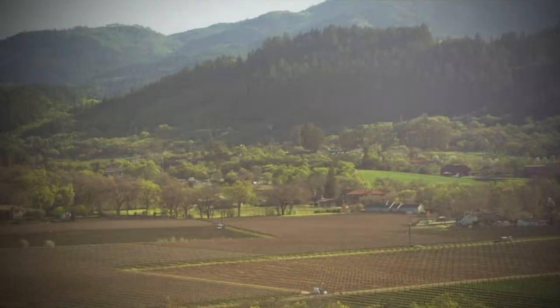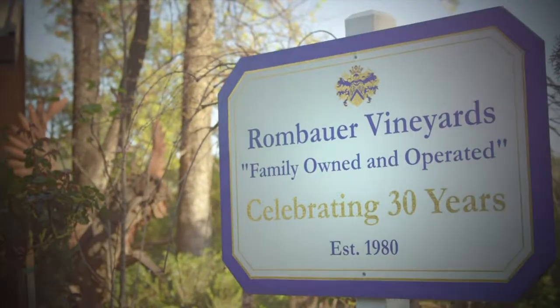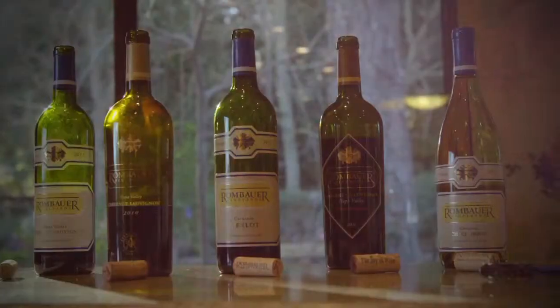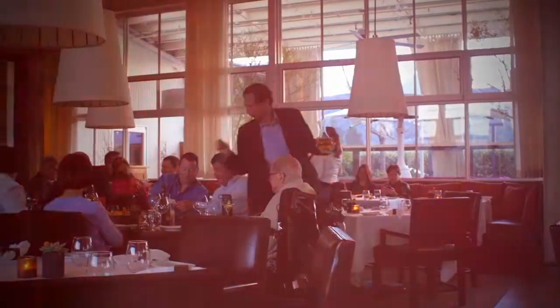Next, we head down the Silverado Trail to Rombauer Vineyards, where KR will show us around the winery and see his award-winning wines. After, we head over to St. Helena and get a fresh look into keeping it local at the Press Restaurant.